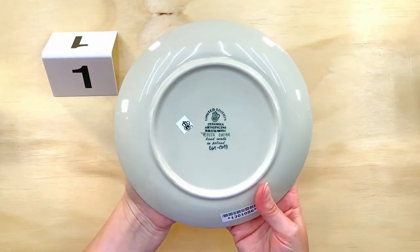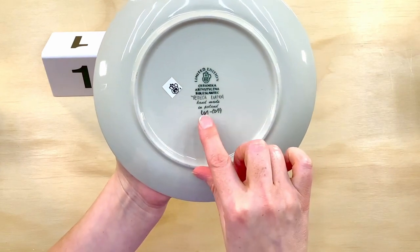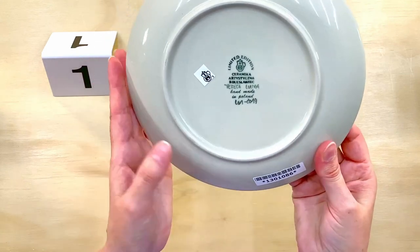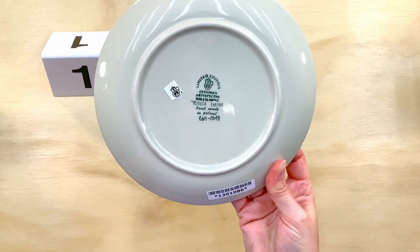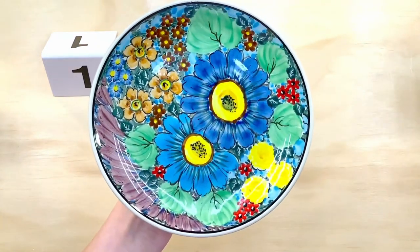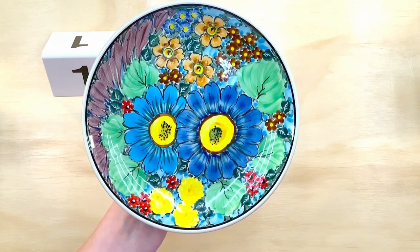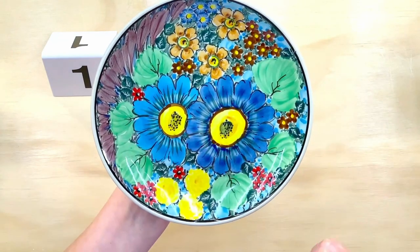Beautiful limited edition L61. I don't know if you can read the numbers because they're quite small, but this is limited edition L61, designed by Miss Teresa Liana. And here you have the year when the plate was painted, and I have in my hands 2019. So plate painted in 2019. There were only a few painted of this particular pattern, and you have the gorgeous flowers with beautiful leaves, and you can see all the brush strokes.